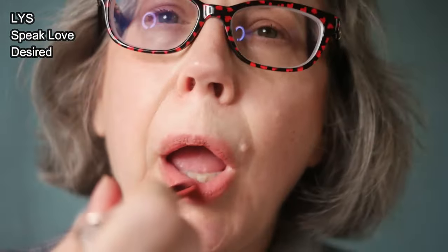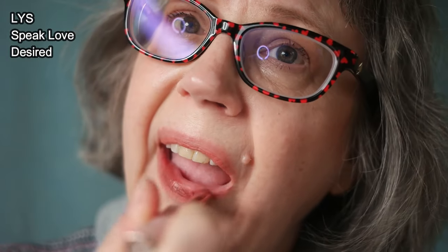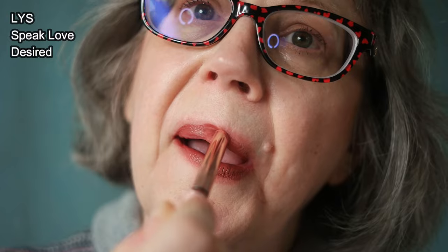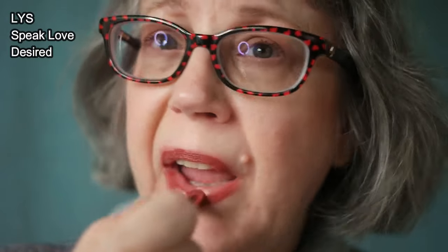And the next brand is called LYS, and I believe that stands for Love Yourself. And this is a Black-owned brand that is currently being sold at Sephora and at Credo. One of the first products that I have tried is their Speak Love lipsticks. And they come in a tall container like this.